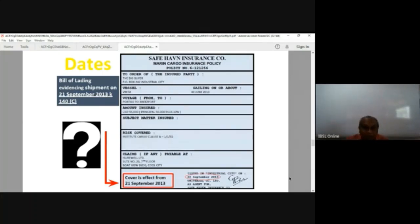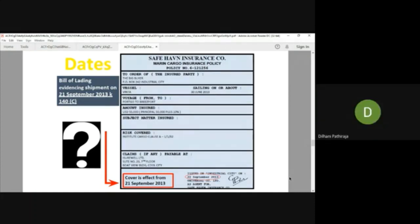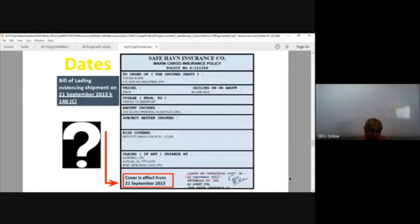Sailing date, voyage number, dates, subject matter insured, amount insured, all those things are there. Normally, in international trade, the goods have to be insured. What's the percentage of the insurance? 110. 110% of the value of the goods. Very good, 110%.